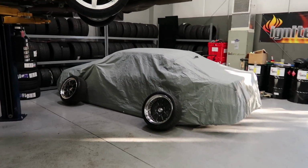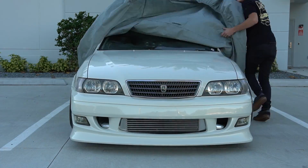We'll go drive it around a bit, then pull it back in the shop and do a walk around, and I'll talk about it, maybe some brief plans, and talk a little bit more about the story behind this thing because I'm really excited. I hope you guys are excited too. This is a big moment. I'm pumped.